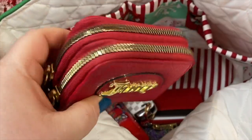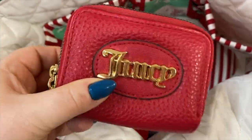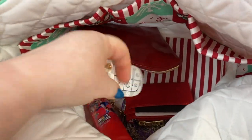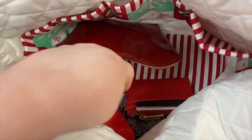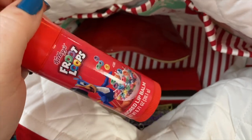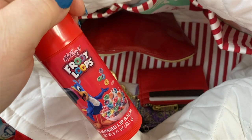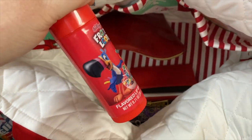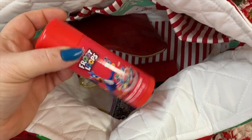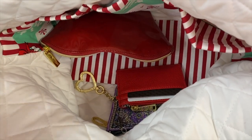I have my Juicy Couture little case here. It has all my extra cards in. Really cute. I think that came from Ross. This is my key fob to my car. I have this huge Fruit Loops lip balm. Is this not cute or what? It's so funny, you grab one of these out of your purse and put it on in front of everybody and they're like, what the crap is that? It is so big. I love this thing. I think that came from Big Lots.